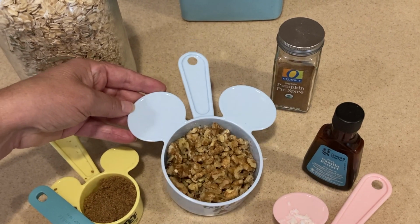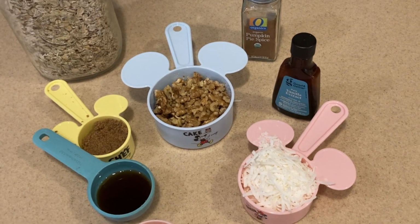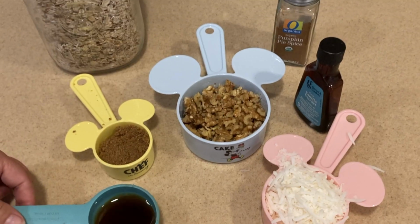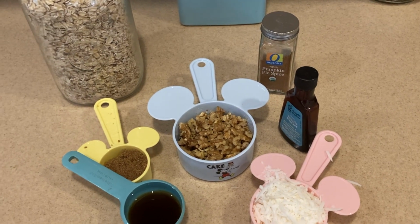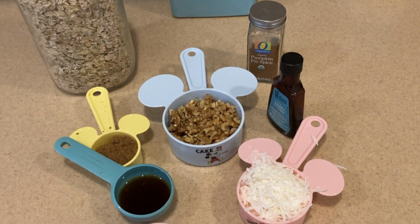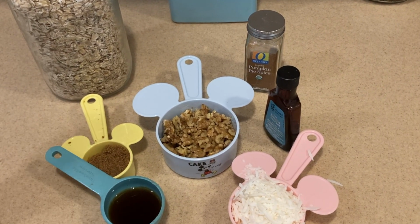Do you see the measuring cups she bought me? These are Mickey and Minnie Mouse measuring cups. And she got me the measuring spoons to go with them. She's such an amazing young woman. So that was a gift she presented me with the other day for no reason at all. So that's always a blessing.